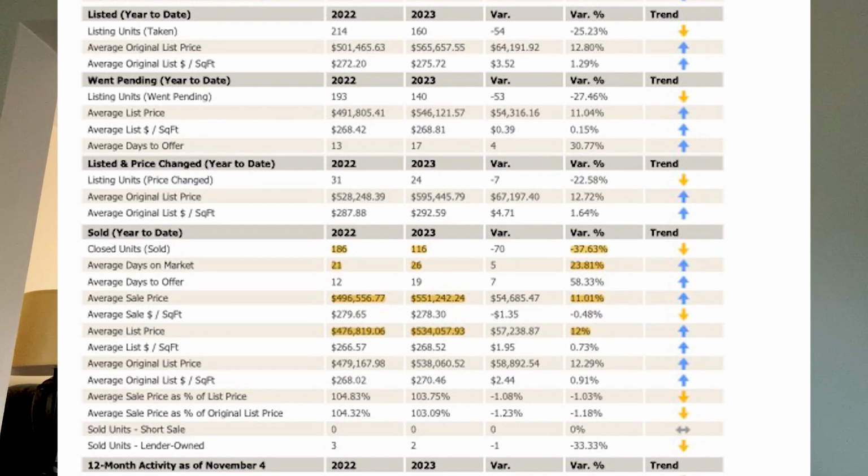Homes sold in the prior 12 months, November 4th, 2021 to November 4th, 2022, 186 homes sold in Holden.